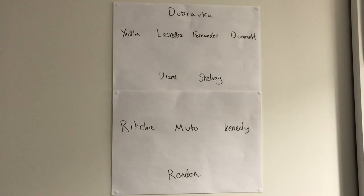But let's get in the video now and let's talk about the squad. So everyone, this is the team that I think Rafa Benitez will play. We've got Martin Dubravka in goal, Yedlin at right back. Two centre-backs, Jamaal Lascelles and Federico Fernandez. Left-back is Paul Dummett. When I'm recording this, happy birthday, Dummett. Two centre-mids, Diame and Shelvey. We've got Ritchie on the wing, with Kenedy on the wing as well. Muto and Cam and big Salomon Rondon up front.